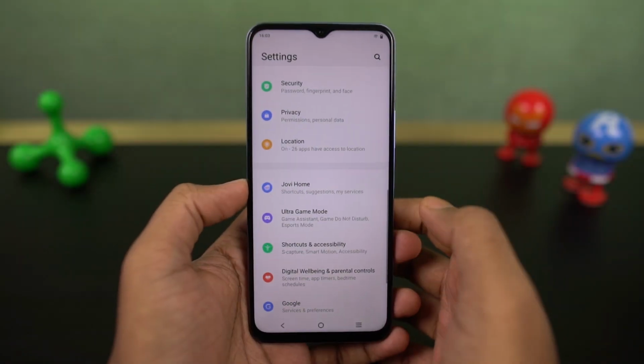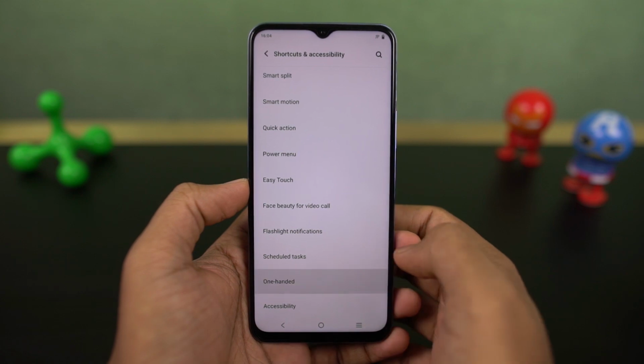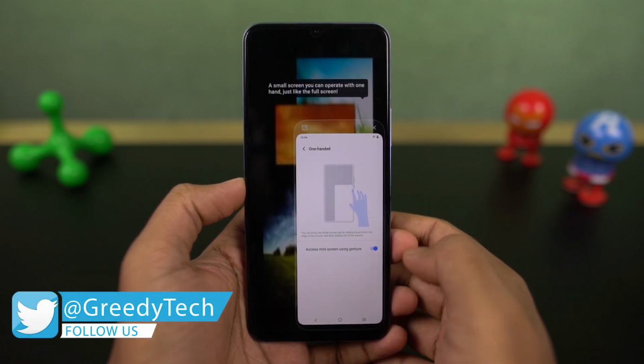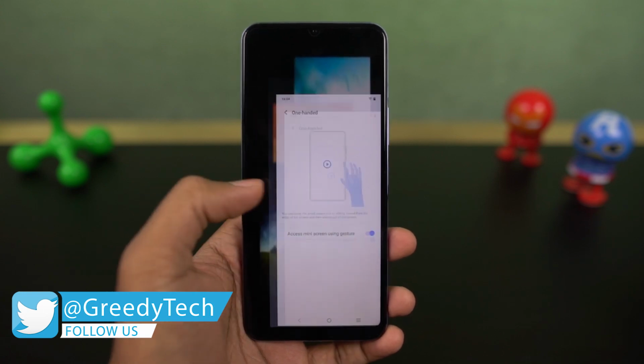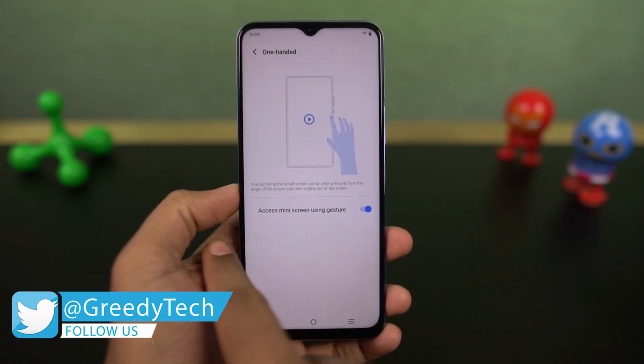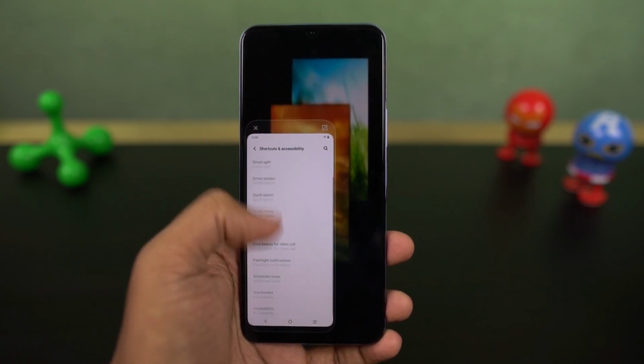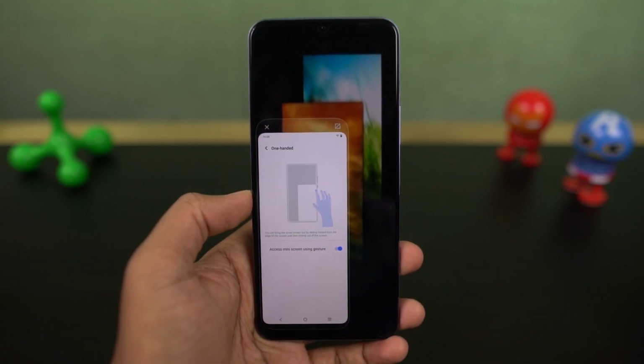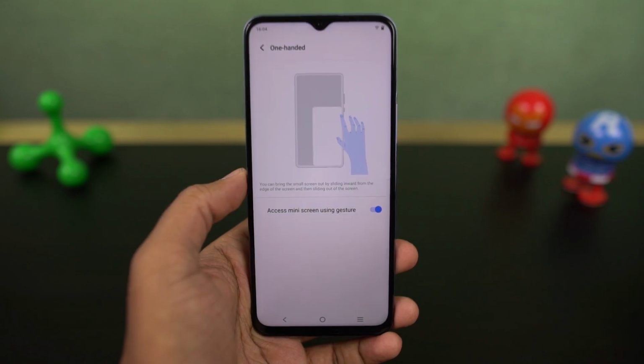Next we have one-handed mode. This phone has a massive screen and obviously you need 2 hands to use this phone. But for some reason, if you want to use this phone single-handedly, or maybe unlock the password or use the keyboard single-handedly, you can do all that using this feature. You can just swipe your finger in a particular way to shrink the screen, and you can repeat it again to make it big again.